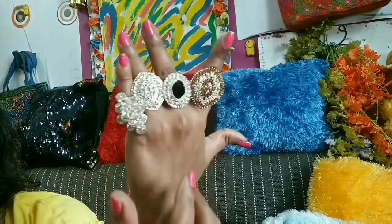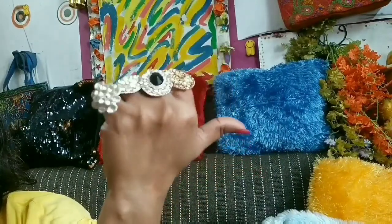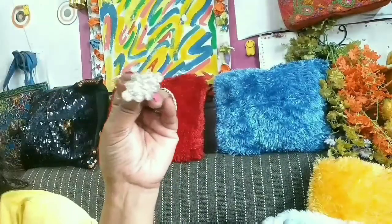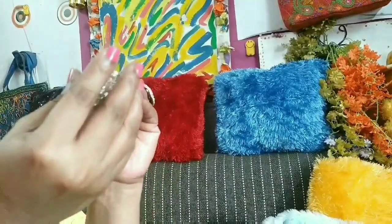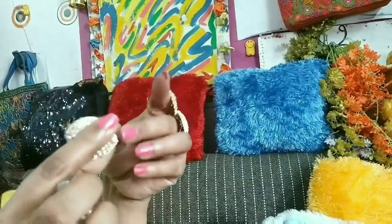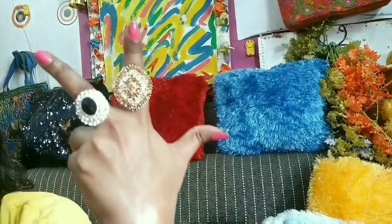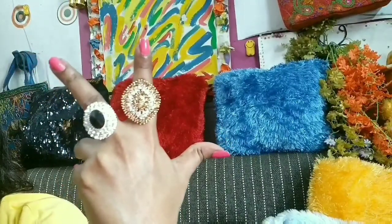And these rings, I have got it only at ₹30, guys. Can you imagine? These are adjustable rings. You can adjust these rings according to your fingers, and these are really party wear. I can tell you, no one will guess that it is only priced at ₹30.